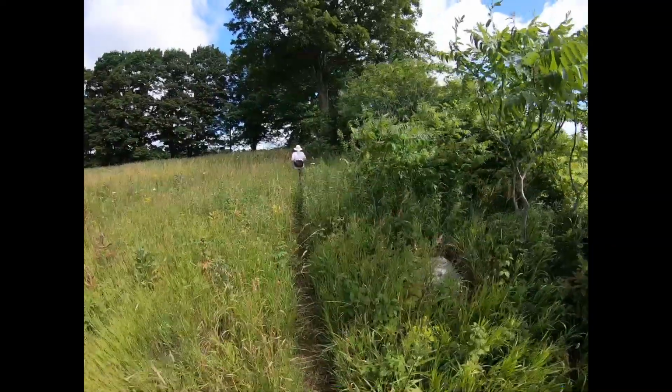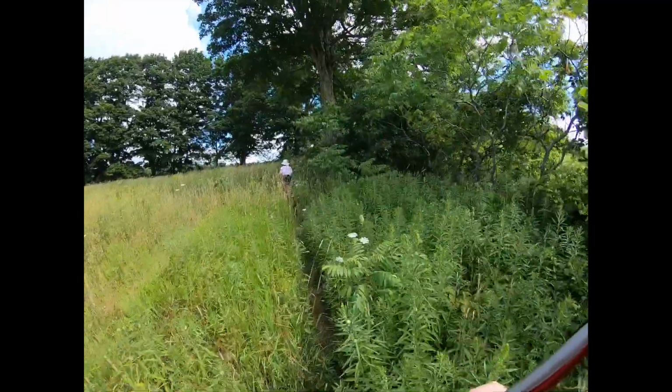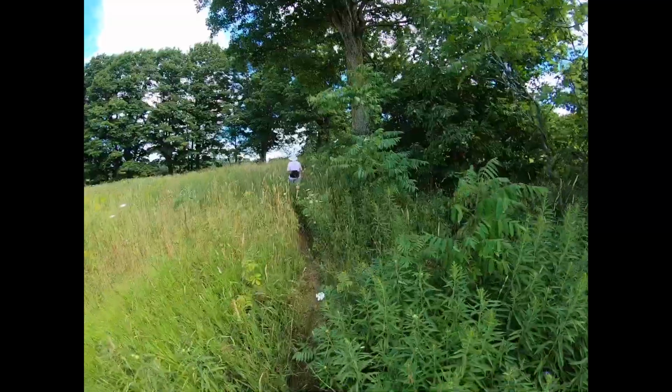It's getting narrower and the grass is getting higher, and the trail's getting narrower and the grass is getting higher. This is quite the section here.